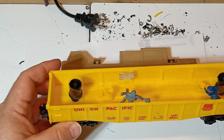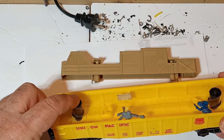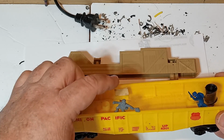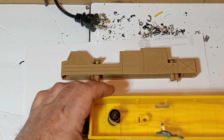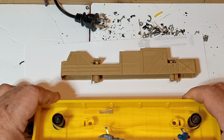All versions of the animated gondola car feature two figures connected to a strip of 16mm film. The film rotates on a pair of sprockets that are connected under a stack of crates. Cars vary by decoration, types of figures, and the means of moving the film.